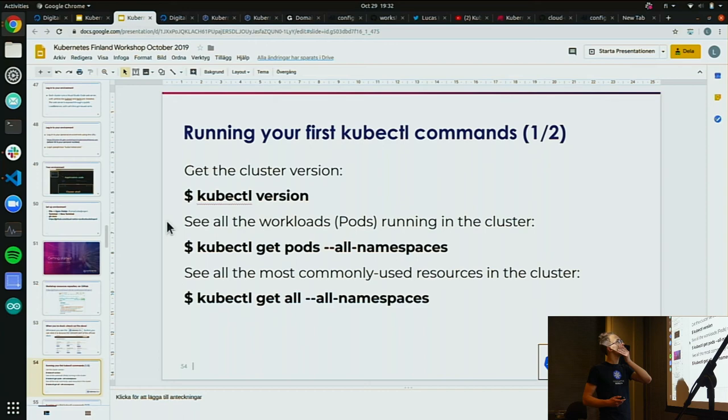Right, so now is a good time to start looking at kubectl and basic commands. For example, kubectl version will show you what version of the server and client you have. kubectl get pods will show you the pods. If you add dash all namespaces, you will actually see something. If you don't, you won't see anything because we don't have anything there yet.